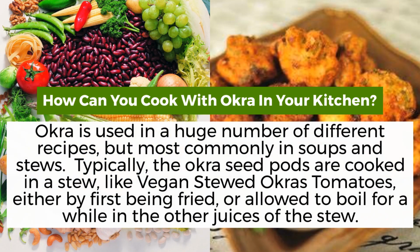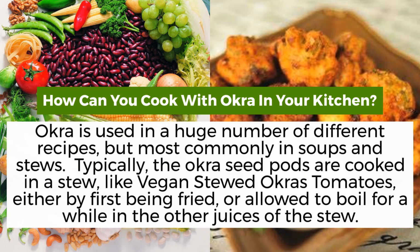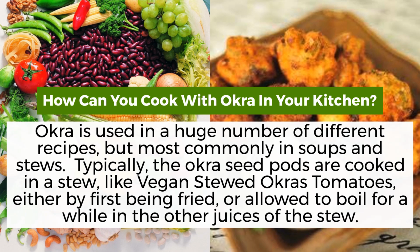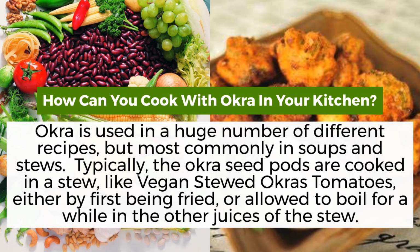How can you cook with okra in your kitchen? Okra is used in a huge number of different recipes, but most commonly in soups and stews. Typically, the okra seed pods are cooked in a stew, like vegan stewed okra and tomatoes, either by first being fried, or allowed to boil for a while in the other juices of the stew.